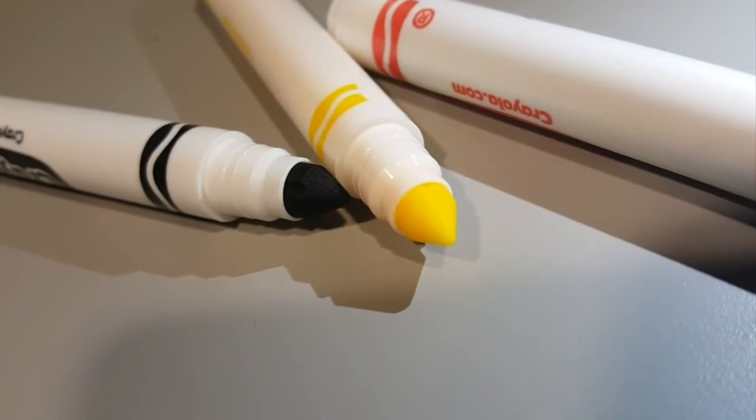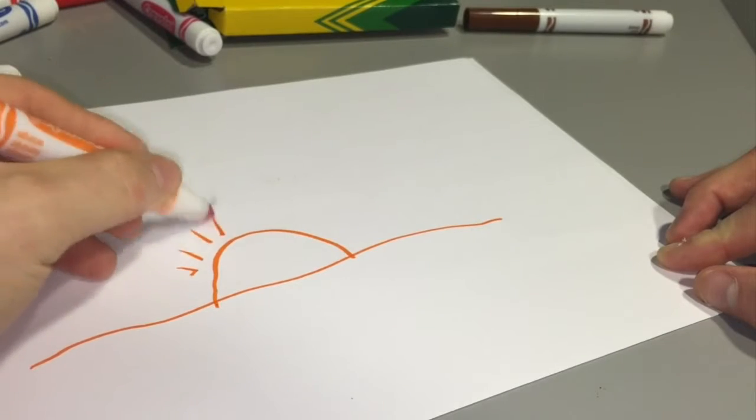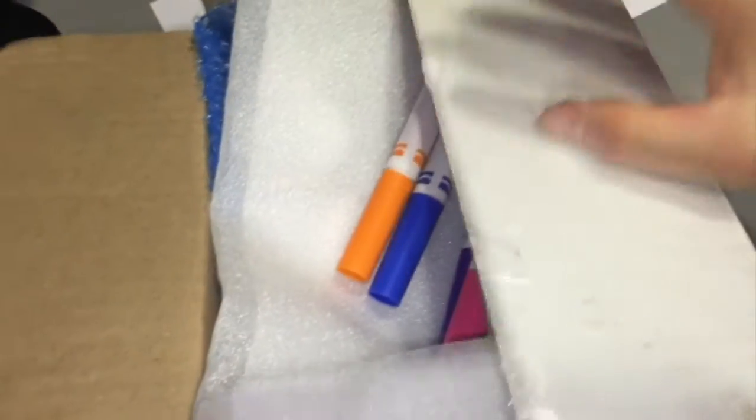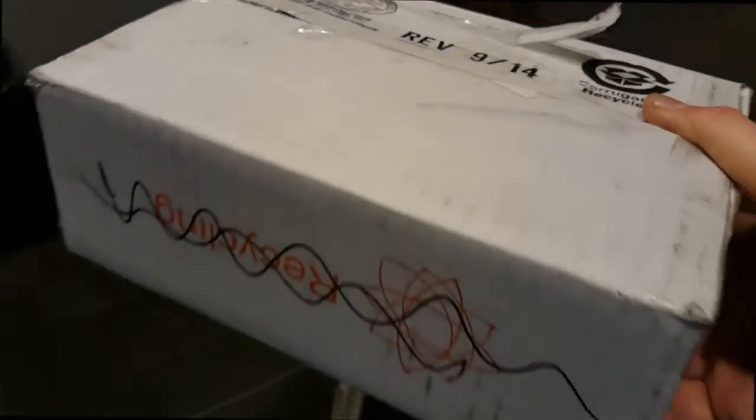I'll keep it simple. When your marker dries up, Crayola will now take those markers and recycle them. And like I said, completely for free. They have 4 simple steps. Use the markers, collect and count the markers when they are dried up, pack, print a label, and then ship them. That's it. And this is something Crayola wants schools as a whole to get involved in.